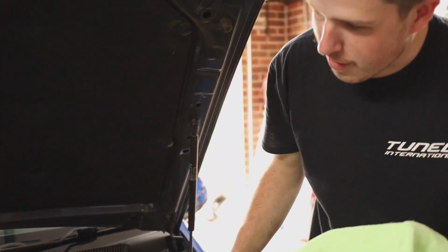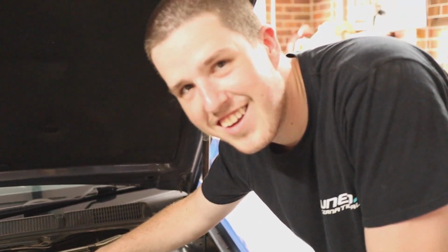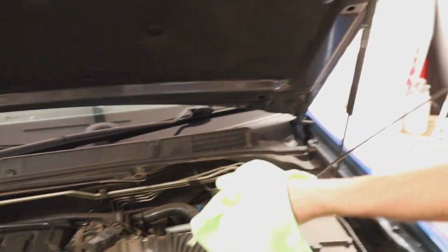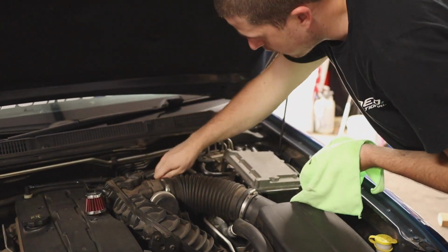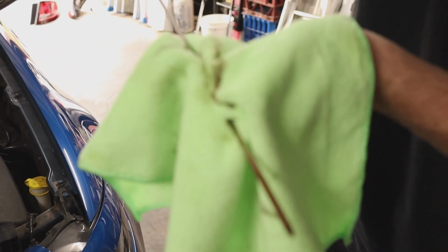Alright, what's next? So after you've filled it up with oil, you grab your dipstick here. Usually it's got like a yellow head on it so you can see. You wipe it clean and then you stick it back in there and then pull it out. Show us your level. And then you check the level. It is just the tiniest bit over full, but that is okay.